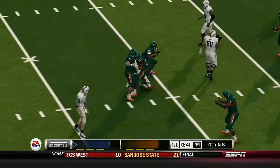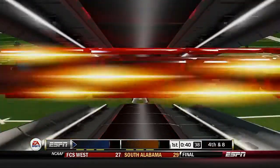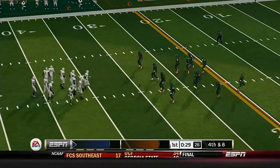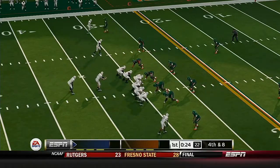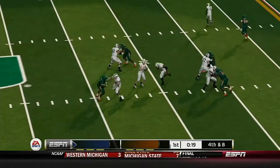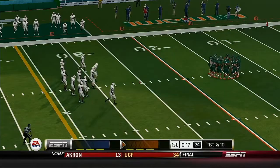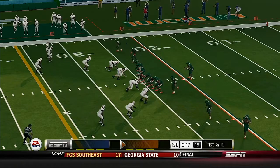Takes a handoff, tackled for a loss. It's fourth down, and they're going to try to go for it. Passes left, gets it out to the halfback. He's knocked out of bounds at about the 25-yard line. This is a fun game, and I think we're going to see a lot of interesting football before it's over.